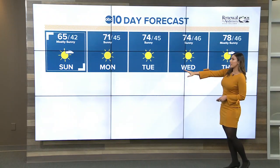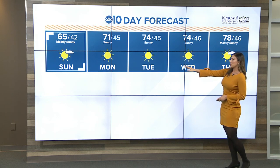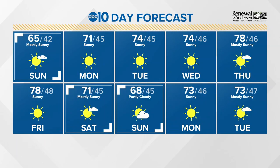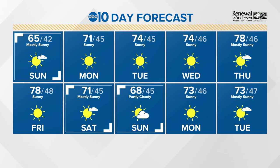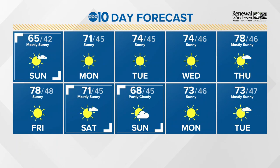Now moving through the first half of the work week, temperatures rise very quickly, about 5 degrees to 6 degrees on Monday, a few more degrees Tuesday around 74. Then check out Thursday and Friday. We could potentially get temperatures into the upper 70s by that time, with mid 60s to upper 60s returning the following Sunday.